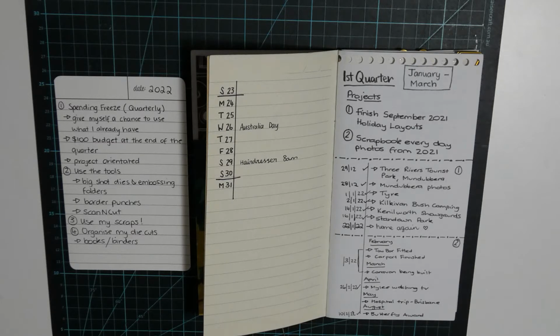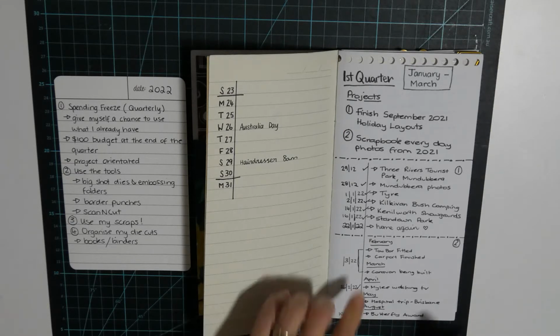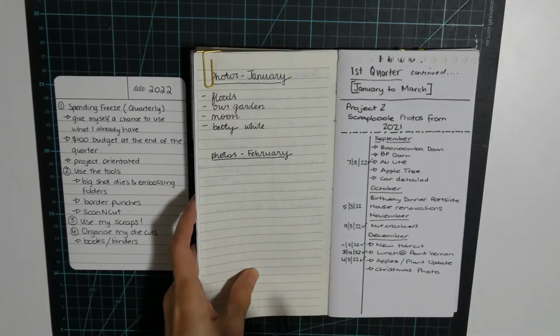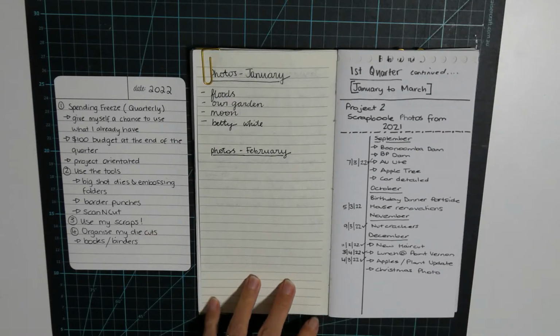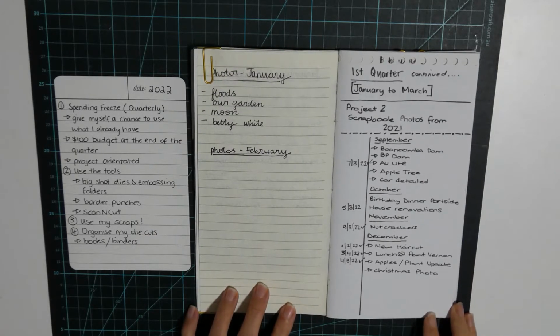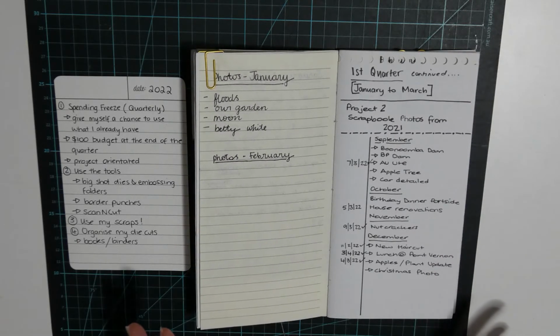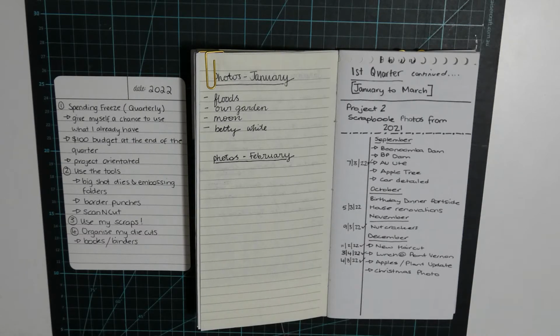Project 2, I knew I wouldn't complete all the layouts that I've listed down in my book, but I expected to be a little bit closer than what I have actually done. I'm 8 layouts short. And it's not because I put myself on a quarterly spending freeze. I just became stuck and I just wasn't organised enough.